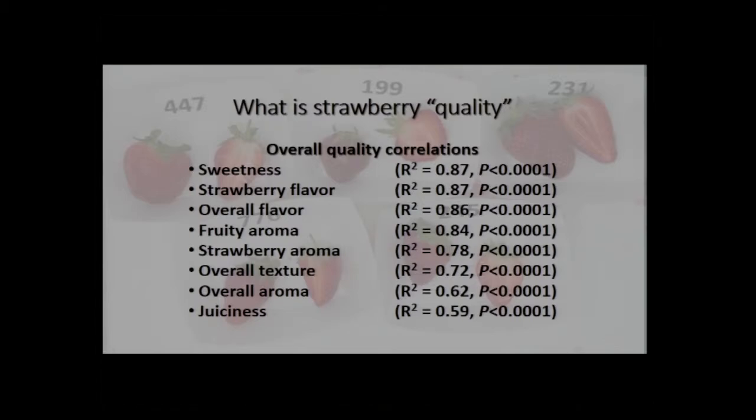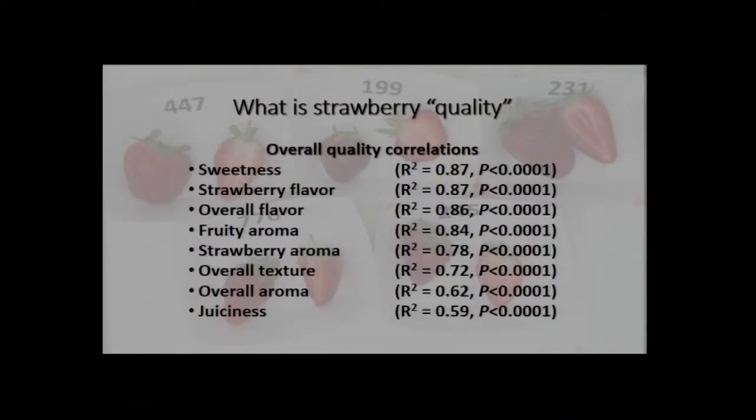What's the overall flavor like? And who knows what components that includes with a very complex flavor of a strawberry, but this is from a taste panel. So you were able to measure, what's the overall flavor? What's the fruity flavor level? How extreme is the strawberry aroma? What do you think about the overall texture, the overall aroma, and the juiciness? These traits were all highly correlated with what they thought was a good quality strawberry.